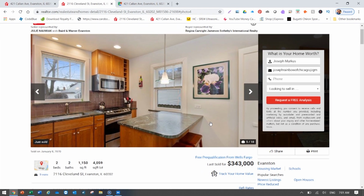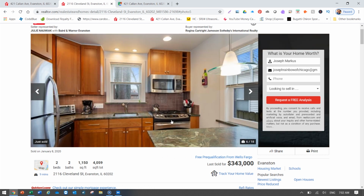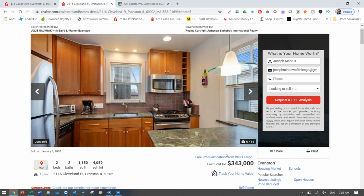Look at this kitchen. Same thing, on the older side. Got the older looking cabinets, and I don't even know if this is granite. It might be Formica, plastic countertops. It might be granite actually. But they have the newer appliances. Definitely an older backsplash. And this kitchen is on the small side as well for a house that's almost $350,000.